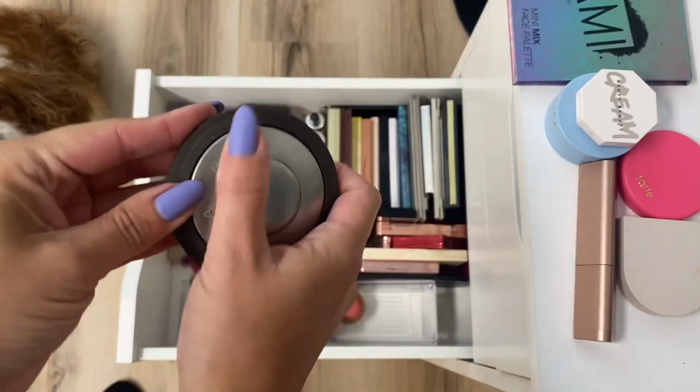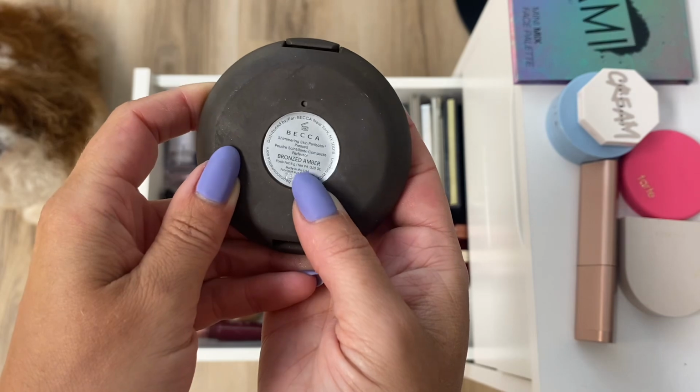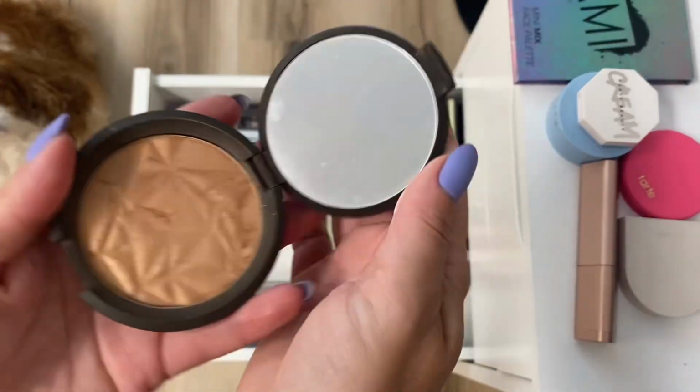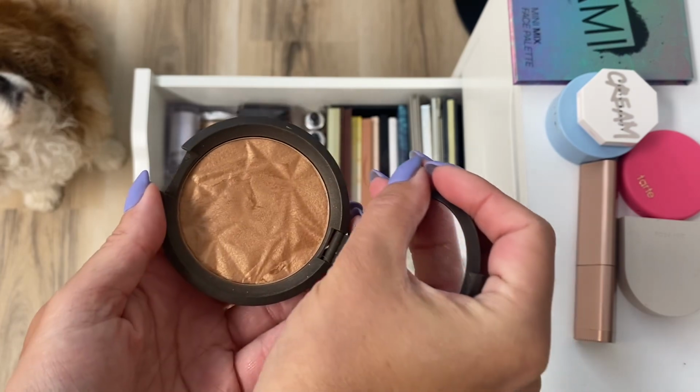And then I think let's bring in this Becca bronzer. This is actually the Shimmering Skin Perfector in Bronzed Amber. So I actually think this is technically a highlight, but I use it as like a glowy bronzer, but I can only do that in the summer. So let's bring that in.